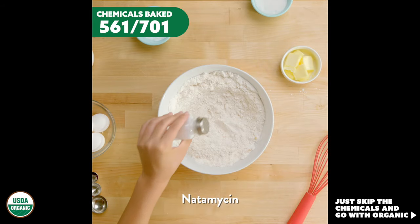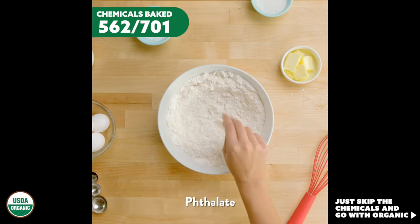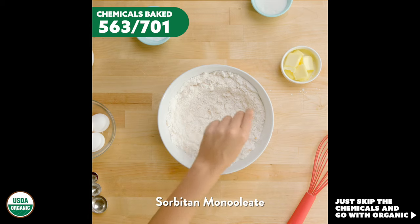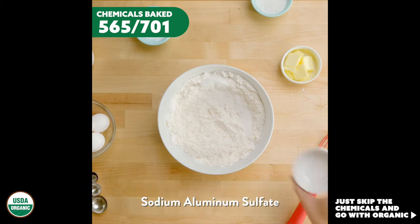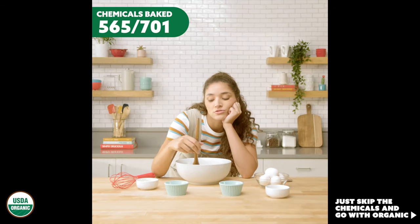You may also be adding a dash of natamycin and possibly a pinch of phthalate. Maybe a sprinkle of sorbitan monoleate. How about a teensy bit of sucrose polyester? Or perhaps an itty bit of sodium aluminum sulfate? Now stir.